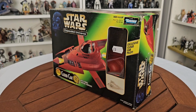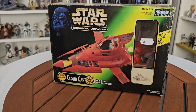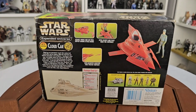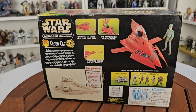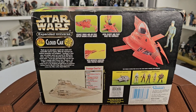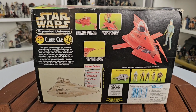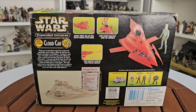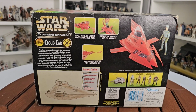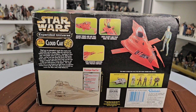This was the concept cloud car, from the Art of the Empire Strikes Back. This has been opened, but everything is complete inside. But yeah, back in the 90s, the Power of the Force range, they did these wonderful concept vehicles. You can see on the back you've got the air speeder as well, a concept for the snow speeder. There was a speeder bike.